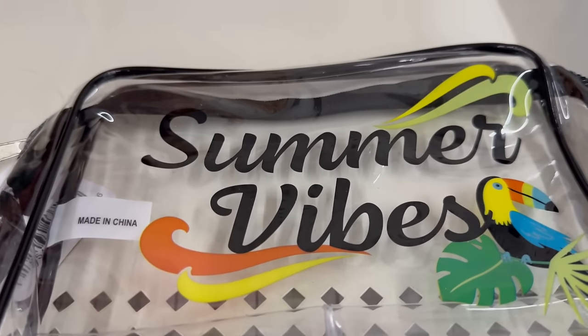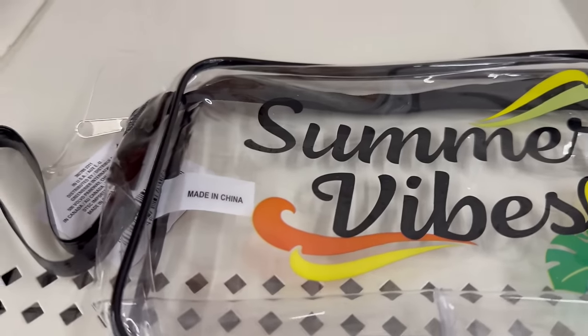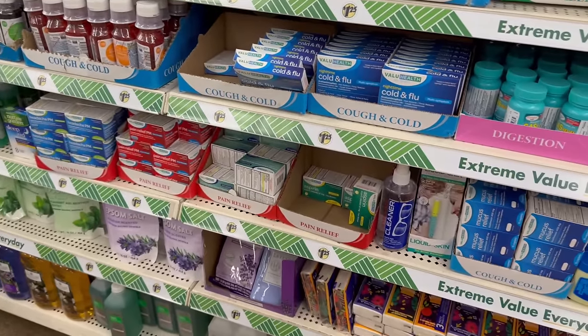So with the makeup bags real quick, they have three styles. It's good vibes only, summer vibes, and then the beach please. And these are so cute. So grab these. These aren't gonna last very long. They are by far the cutest.